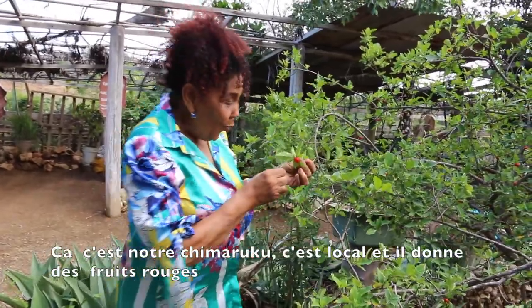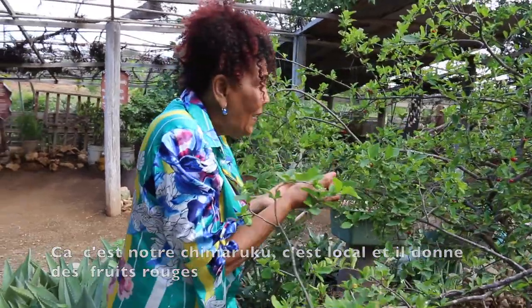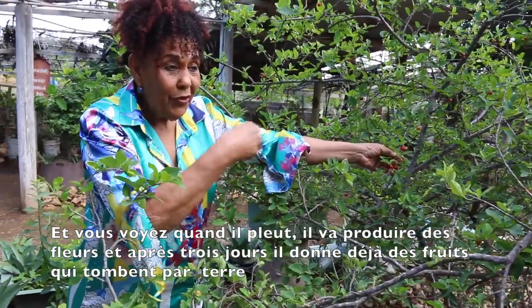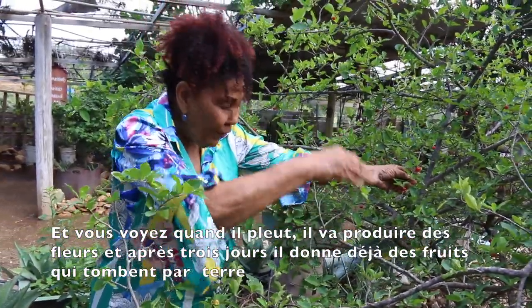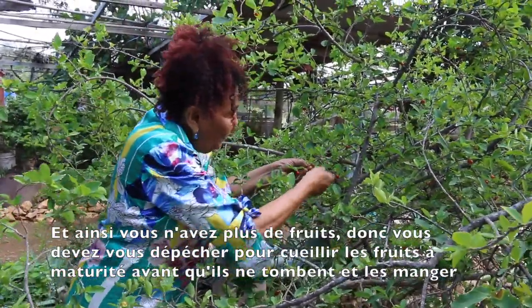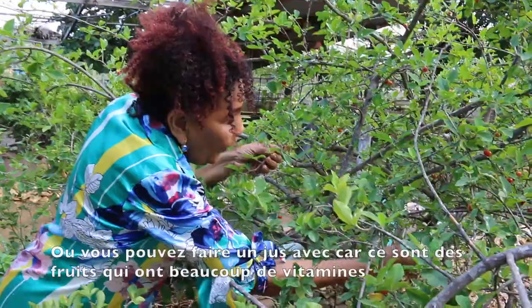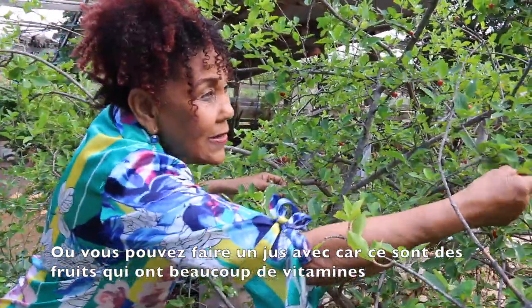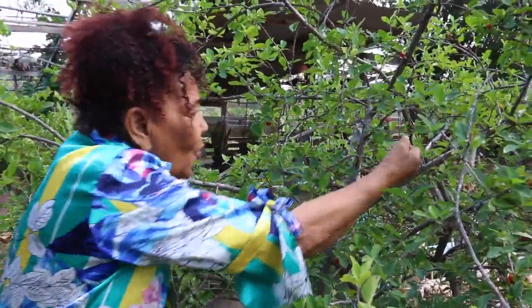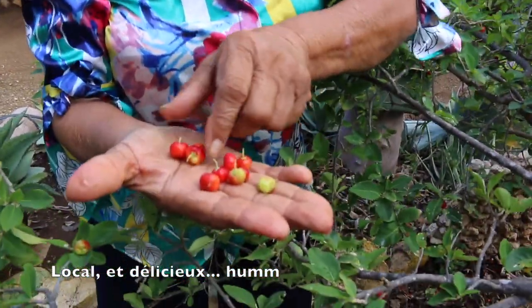This is our shimaruku. It's local, and it gives red fruits. And you see, when it rains, it will get the flowers, and then within 3 days, it will get the fruits, and then all the fruits will fall down, and you don't have fruits anymore. So you have to be very quick to pick all the fruits, so you can eat them, or you can make a juice with it. Because it's a fruit that has a lot of vitamins in it. So, local and edible.